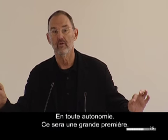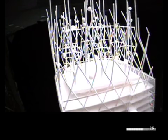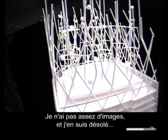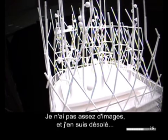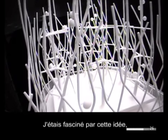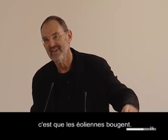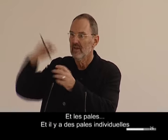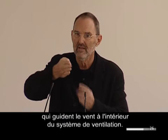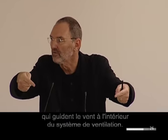There'll be no needs at all, which is going to be a huge invention. And then what I don't have enough images of, and that was supposed to move, I'm sorry, is of course the top. And I was fascinated with this idea. And what you don't see, and I'm going to show you again downstairs, is the fans, of course, are moving. And they're blades. And then there's other single blades inside that are helping guide the wind through to the inner pieces of the forest. Right?